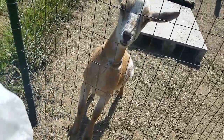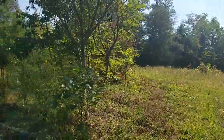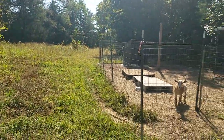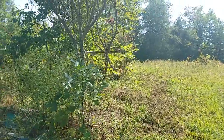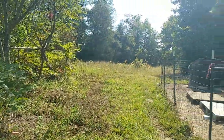Well, I hope you enjoyed a little walkabout. I went ahead and collected some of those mushrooms and brought them up here. I'm going to look them up, research them, find out what they are. Maybe I'll put it in the comments if I figure it out in time. This is my new Tennessee home. I'm Jo, and I'll talk to y'all later.